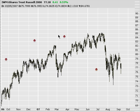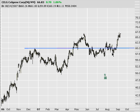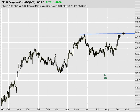So I'm going to cut right to the chase. This here is going to be some chart patterns that I'm eyeballing for this week, and I'm going to first start off with something I found in Celgene, ticker symbol CELG, and that is a nice little rounding formation here, and what may end up being a cup and handle.